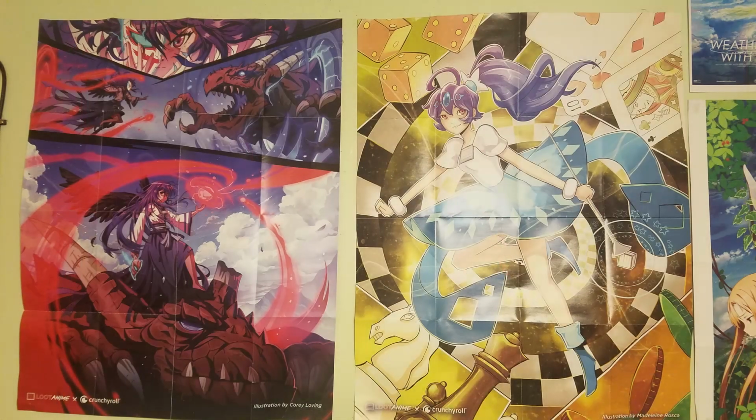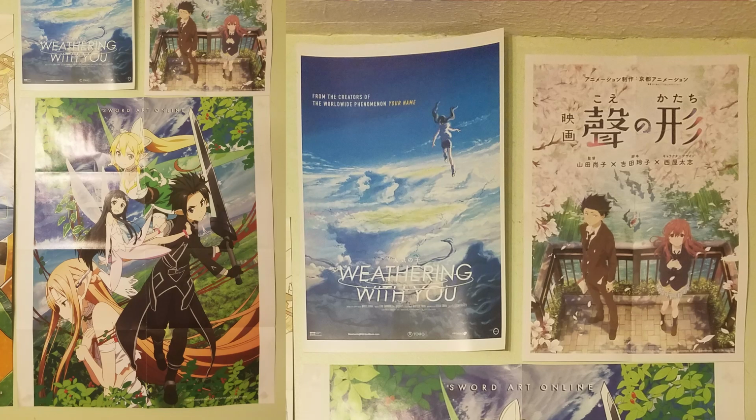And then behind here, actually behind my computers, I have a few posters, most of which I got from Loot Anime. So the first 2 posters, the one with the dragon and the one with the chess pieces, those are from Loot Anime. And then also the sold out poster is from Loot Anime as well. And then above it, I have a Weathering With You poster that I got when I went to see Weathering With You opening night in theaters. And then I also have a Silent Voice poster that came in the Blu-ray case of A Silent Voice.